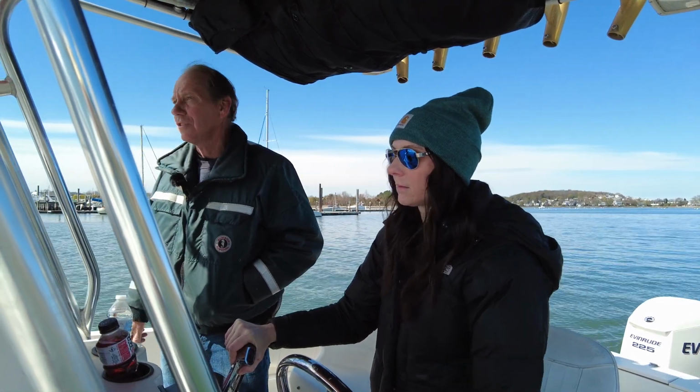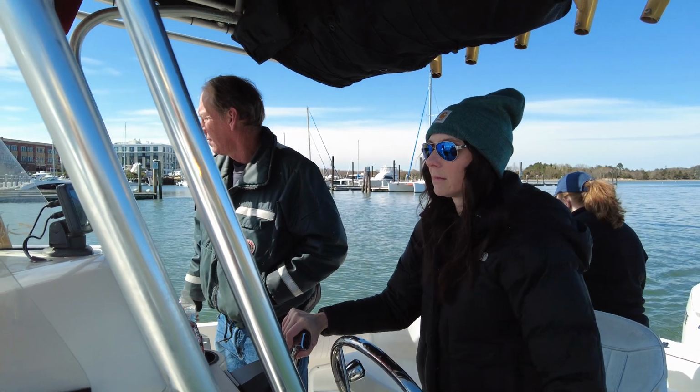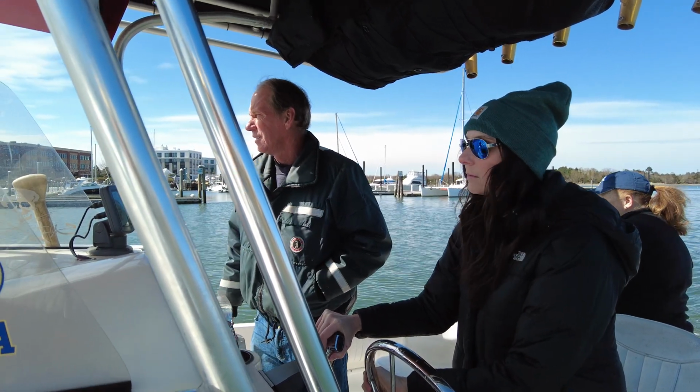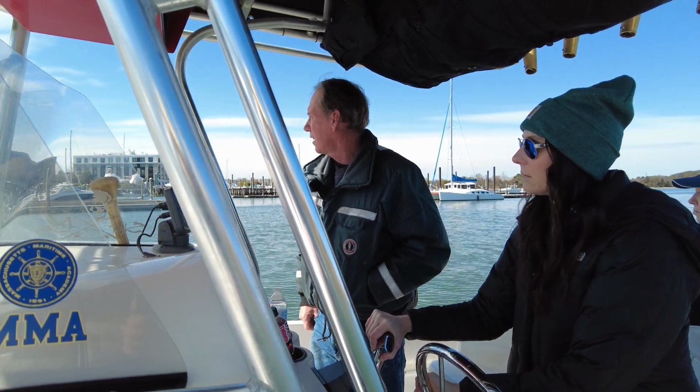Now start turning towards the dock. Do you have a slip over here? Yeah, just one. So we're in it every day. F31 is okay. Yeah, this is F dock right there.